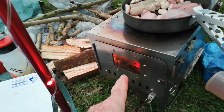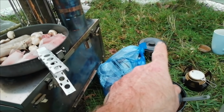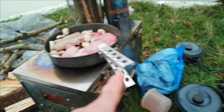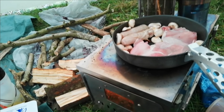As you can see, I've got the wood burner fired up. I've already warmed up my beans and some washing up water, and for a second cup of coffee, so I can just whack those on when I'm eating this. And I've got the sausages, mushrooms and bacon frying.